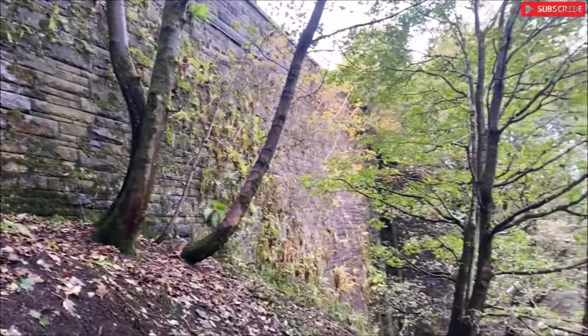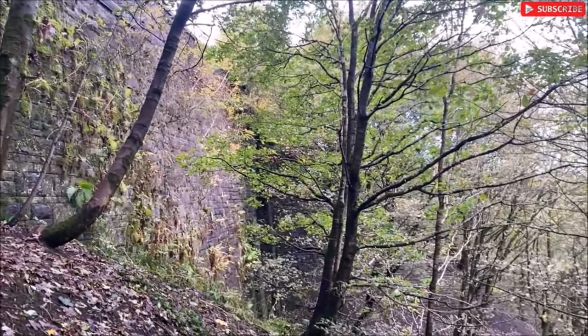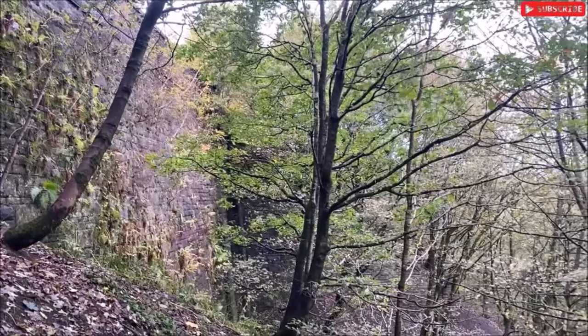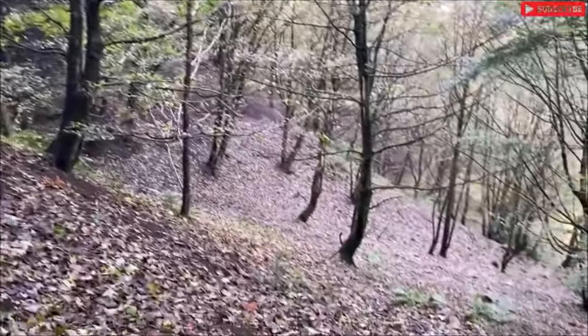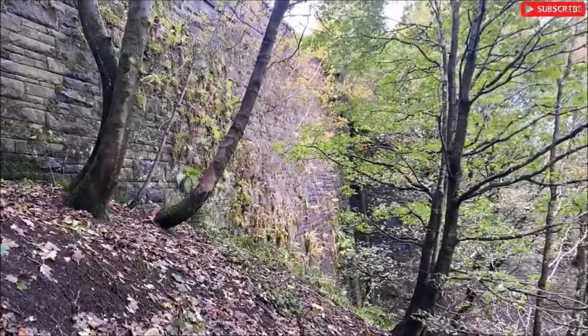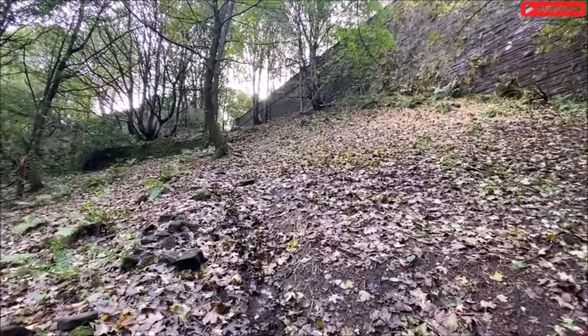Now this is a huge, huge structure. It's difficult to see sometimes on video just how big some of these structures are and how far things are down there. I'll get down the structure and see what it actually is. Now I can't tell you how steep that was.